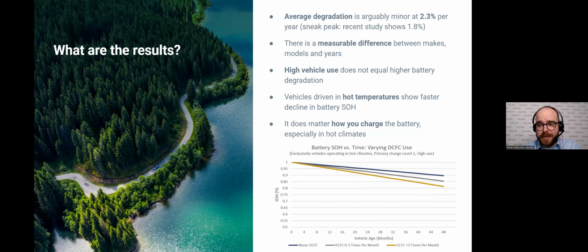And I can give you a quick sneak peek. The initial study was done in 2020, and we just did a recent one. In this recent one, it had a bit fewer makes and models in it, but it includes newer vehicles. And now we measured only 1.8%. So that means that the trend is even smaller with the newer vehicles.